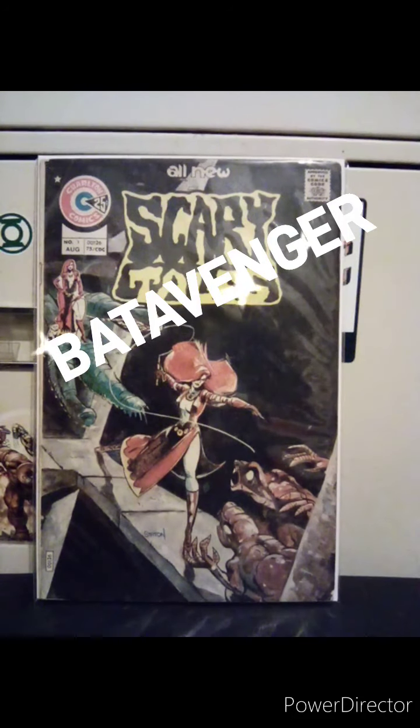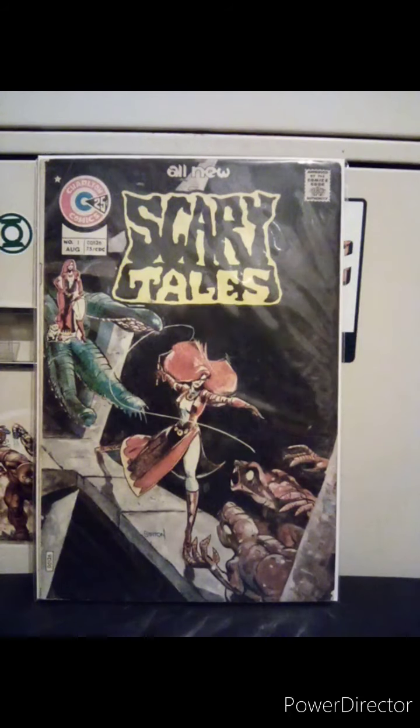Hey guys, it's Bat. I'm back again with another comic book haul. This is a comic book haul of a few books I bought a couple weeks ago, and some books I got yesterday. They came from two different places, but I'll get into that a little later.